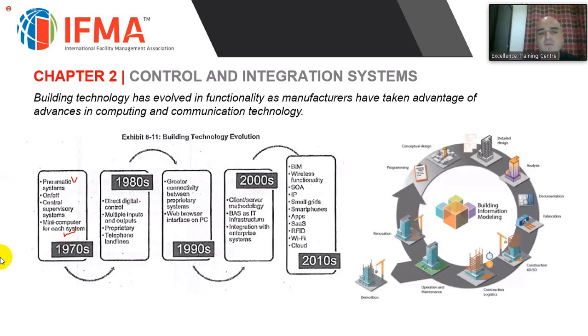In the 80s, we started having digital control, multiple inputs and outputs, telephone landlines. In the 90s, greater connectivity, the internet was beginning to spread, and web browser interfaces on PCs. In 2000, client-server methodologies, BAS and IT infrastructure. And so we're having an increase there.